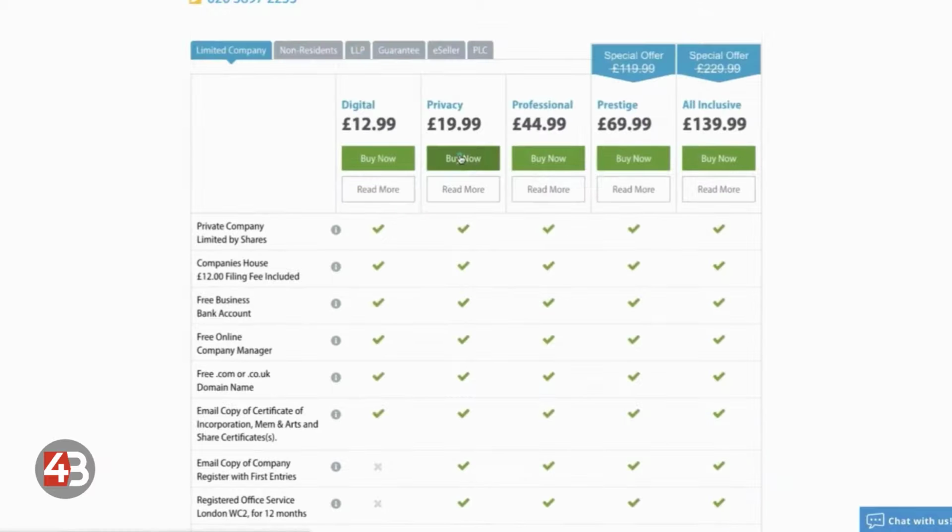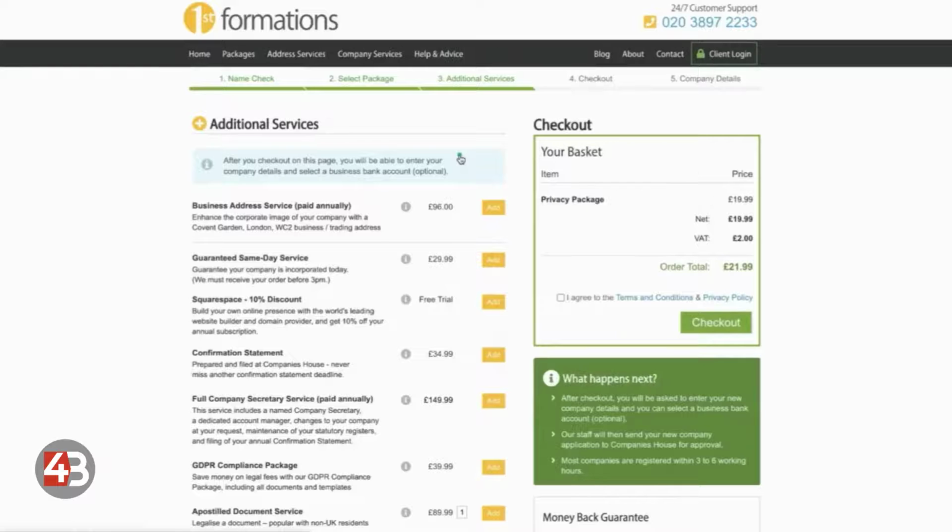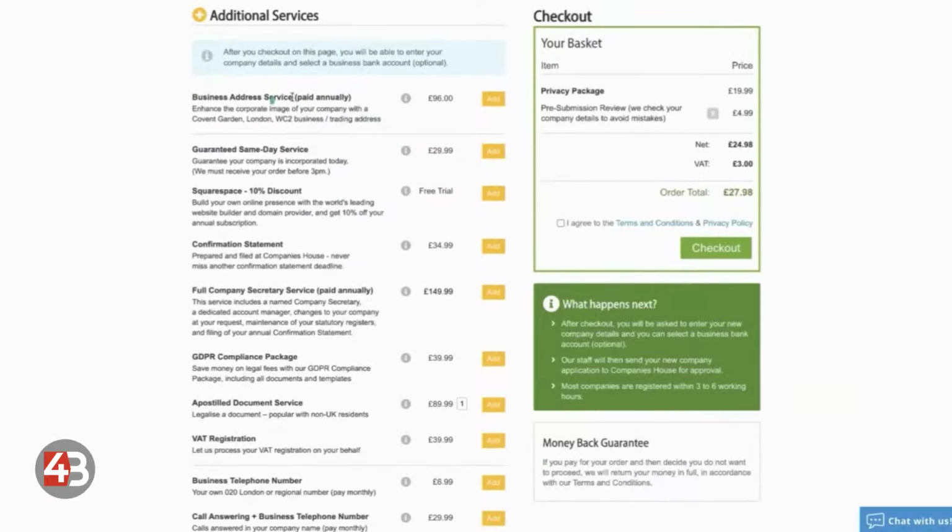So for now, we're just going to go through to the privacy option. So we'll click that and here you can see all of these additional services, how much they cost and the option to add them. Now most of them are the same as what we've just seen within the packages screen on the previous page.